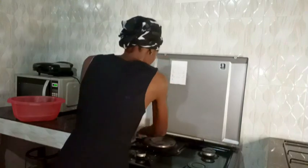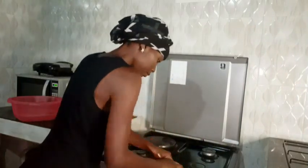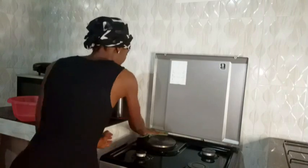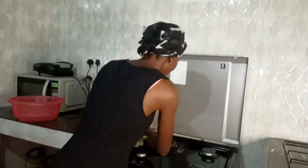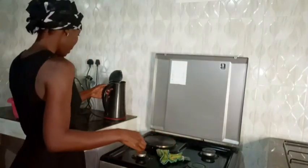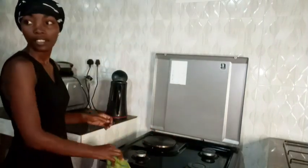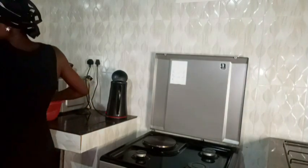my kitchen, leave it fresh, smelling nice, super clean, and also it's one of the best ways to avoid, let's say, cockroaches from roaming within the kitchen. So come along, let me take you through what I do, or how I keep my kitchen clean.